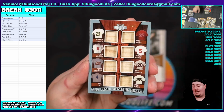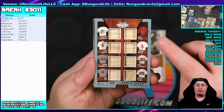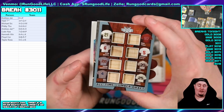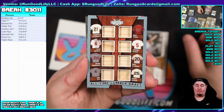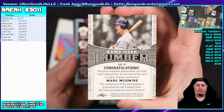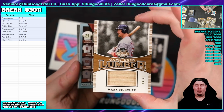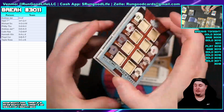So the only thing that I don't like about this product, and I've told Leaf this, is when they don't have the rights to use the player's likeness, I don't like that they just use a jersey. That's the one thing that I'm not a fan of. To me, that's the worst thing about this product. But, I mean, pulling game used Mark McGwire instead of a not associated card, I'll take a piece of game used lumber with no logos over the opposite. On the back, shove an auto.